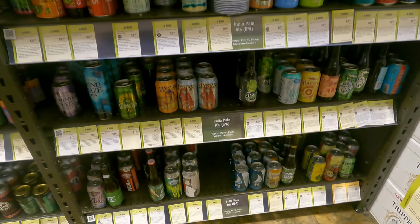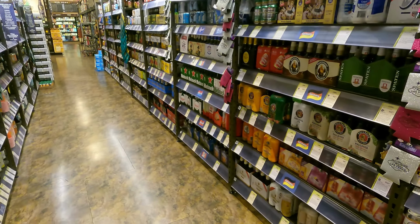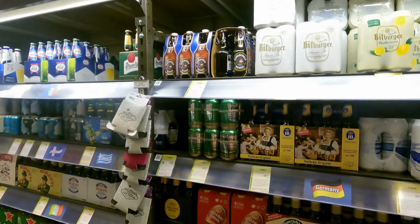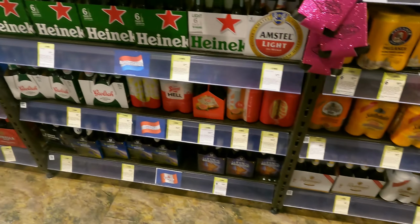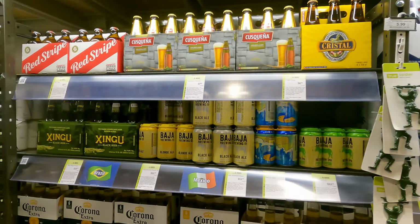That's for sure. And this store still had the best selection of beer out of any place we'd been in Vegas. And like I said, it's not saying much. This section was just okay. It would have done the job. Some Heineken, some more import stuff in here.